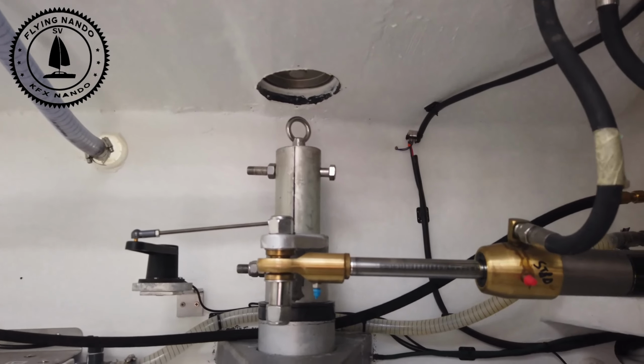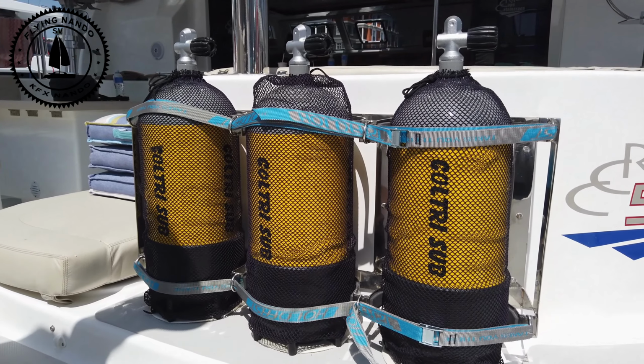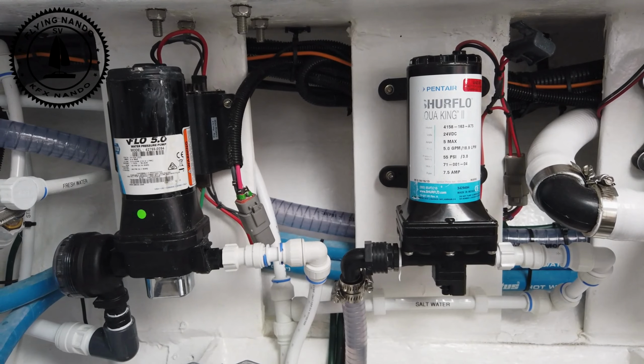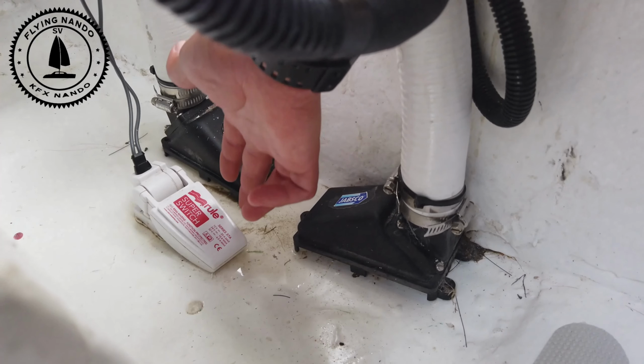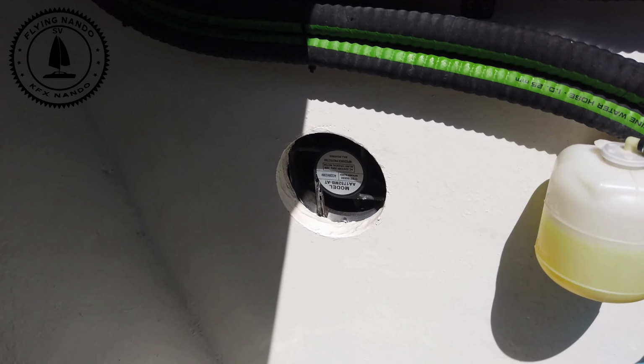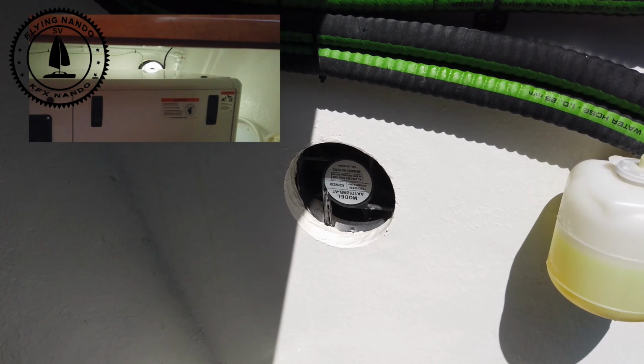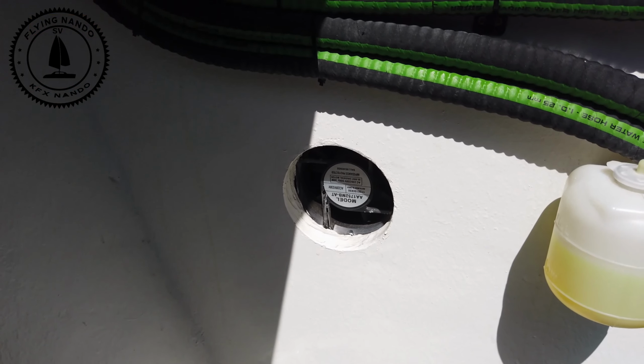Basically the same, it's just that you've got an extra feed going towards your generator with the fuel pump. So extra fuel pump, because your generator is on the port side. On the port side, okay. So that fan is for? Just coolant of course for your generator. Just to keep your generator room cool? Yeah.